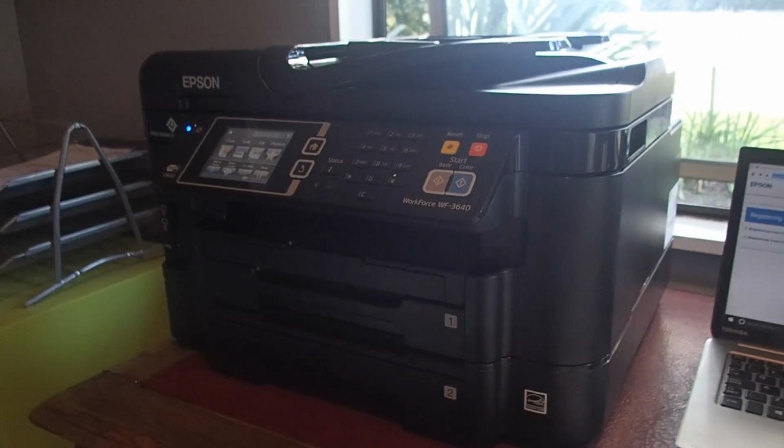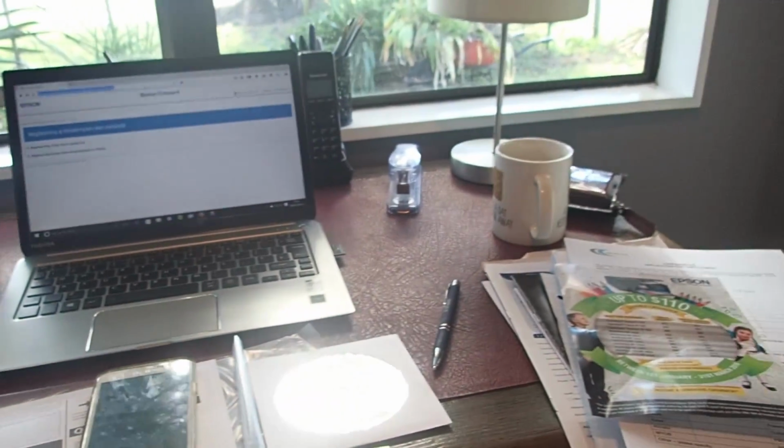But it takes up like half of the desk. We need to move it onto something else. That's our printer and this is the desk. So we need to get that moved.